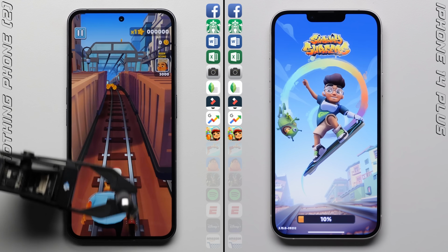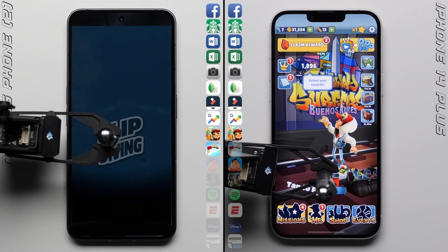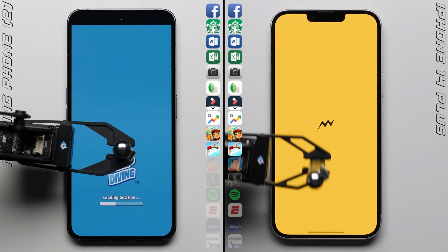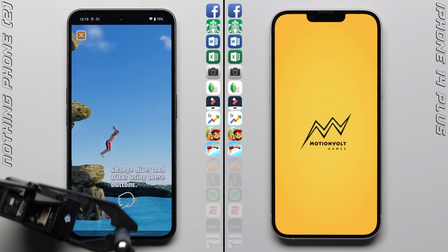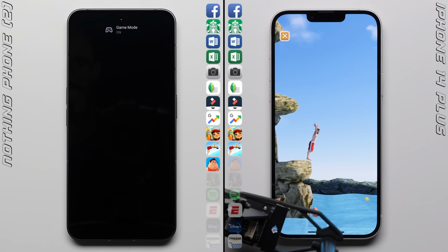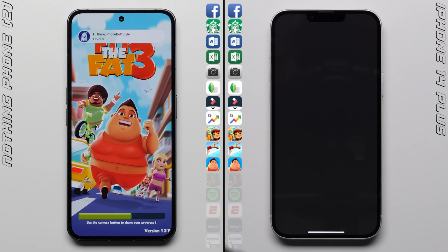a real shot at making another comeback here in the gaming row. This is an area where the iPhone almost always seems to have the edge, whether it's due to processing power or just to developer optimization, but at least through the first two games, it actually seems like the Nothing Phone loaded them a little bit faster. So the iPhone has its work cut out for it.